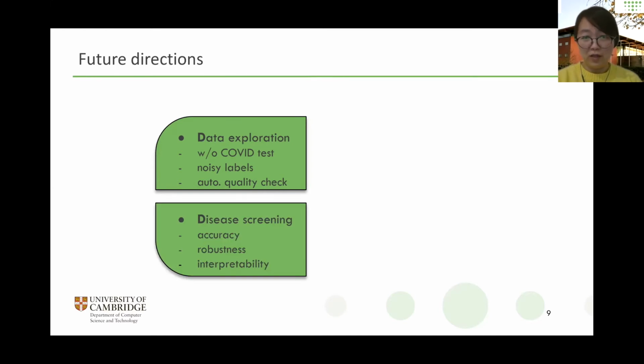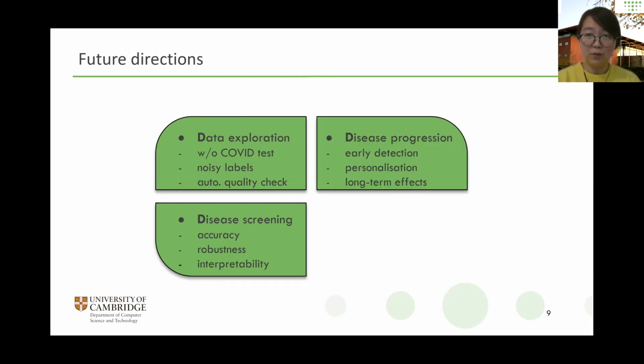Then for the disease screening, apart from further improving the accuracy and the robustness of our model, another important aspect is to increase the interpretability of our model, so as to make the decision more transparent and reliable, and make it easily acceptable for the public or for clinicians.